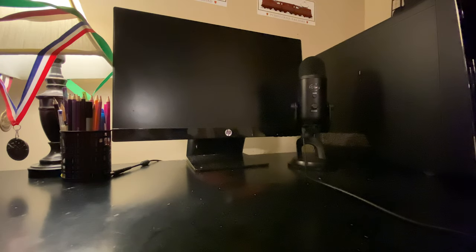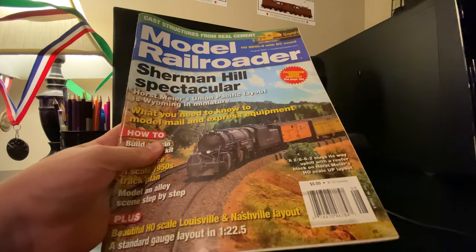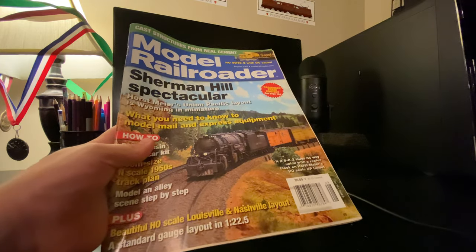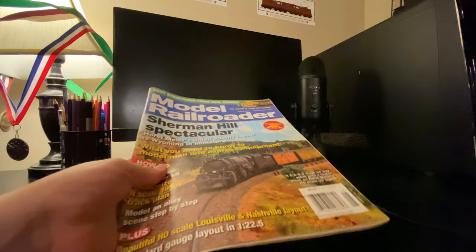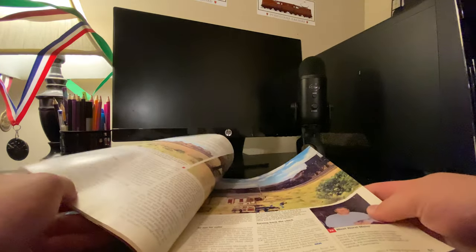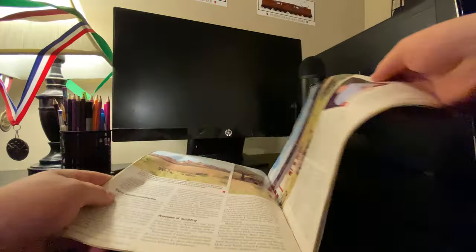Alright, so the first thing I'm going to show you guys is actually the one thing I got for free at the show. And it's this Model Railroader magazine from August 2007. So this is kind of an old one. But this layout club was giving away free magazines, and so I took one. I didn't really have any reason to pick this one in particular. I just picked up one that I saw. And I really like it.